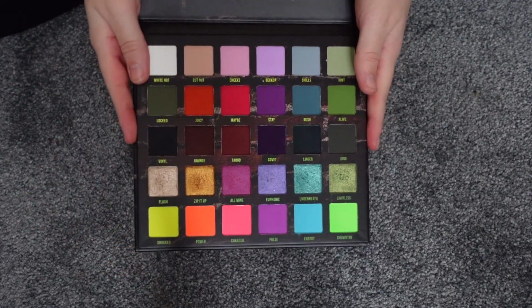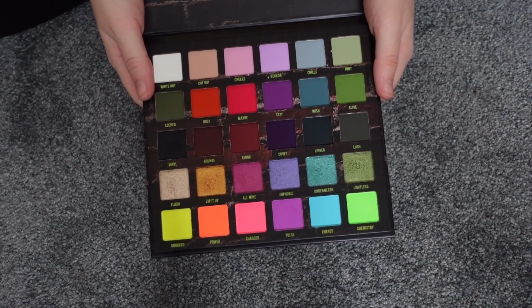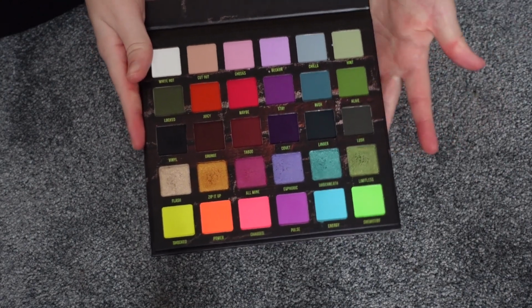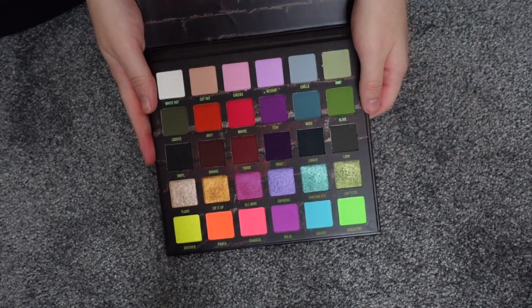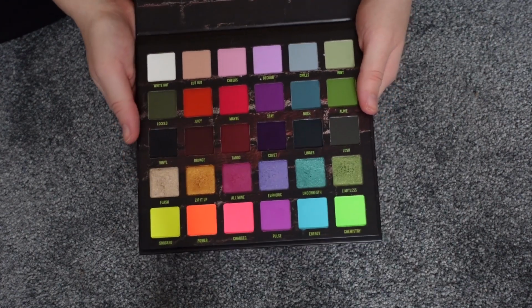I haven't actually used this one just yet. I've been waiting for the perfect moment to use it, because I've mentioned it on Instagram, and I probably mentioned it on my community tab. Makeup's taken a bit of a back burner, but this just makes me so excited. I really cannot wait to reach into this.